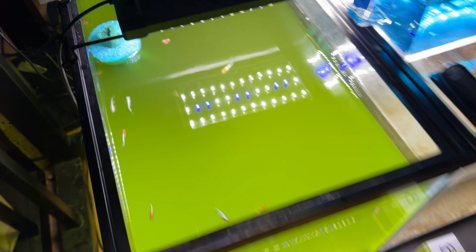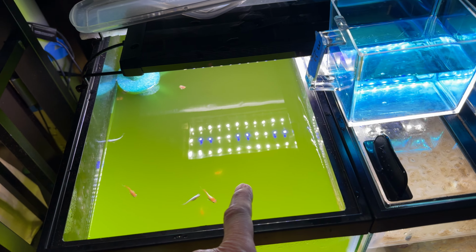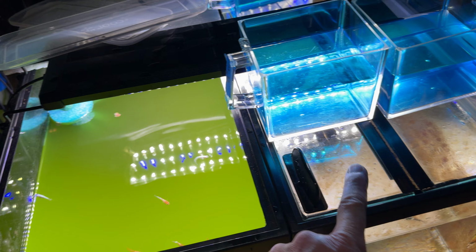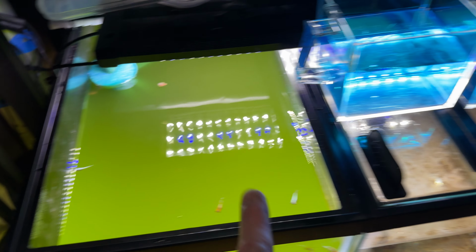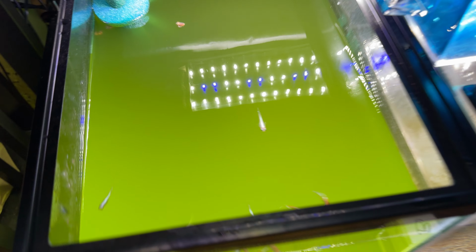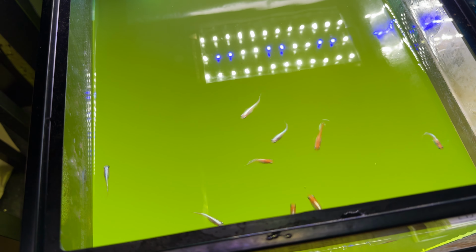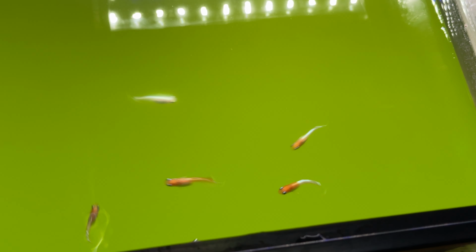Downstairs, let me see. Total green water. And the thing about green water is I have a 10-gallon Aqueon and a 10-gallon Aqueon, same light over here, right? And this tank over here has probably like 20 Red Cliff juvenile Gen 1s over here.